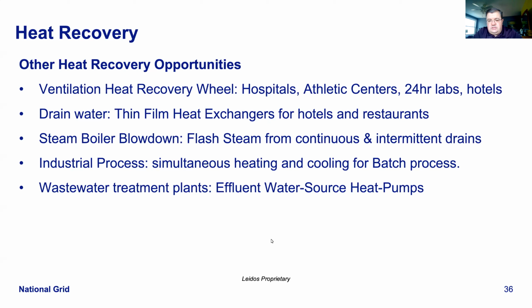You really need to have a constant load that you can recover heat from. So those typically work well in restaurants where there's a lot of hot water going down the drain, or hotel or something along those lines. A lot of facilities that might use any type of sterilization devices. Hospitals have those that may have a lot of hot water going down the drain. You really got to find the right fit for that type of project to work.